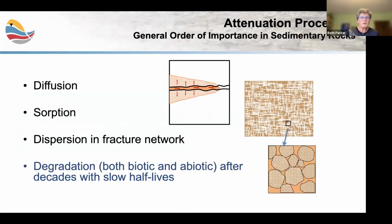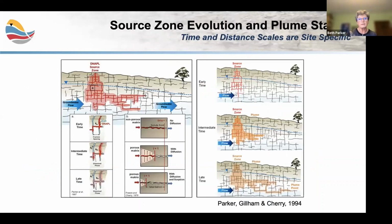So as a result of some of this work, we've essentially listed the order of the processes according to their importance, at least to the point in time we were doing our studies. So in the first 50 years, these plumes have evolved, mostly dominated by the diffusion retardation along a dense network of advective fractures. And sorption helps to enhance that diffusive flux into the matrix. What we also observed is the apparent dispersion at the plume scale is strong, but not as important as the diffusion effect. And degradation is listed last here because it had little effect in the early 50 years, but we see it having a profound effect going forward.